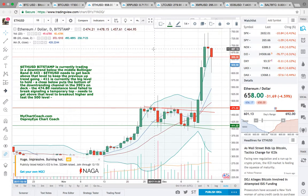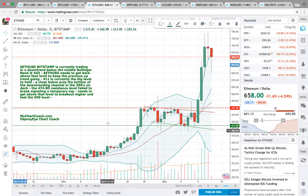Okay, let's look at ETHUSD. This is Ethereum. So this is the chart that we've been working on. This is the Bitstamp chart, and as you can see, it made a freaking monster breakout. We posted this chart showing this channel down here, and it was in a downtrending channel, and this is the daily chart, and what we were looking for was a break above resistance, and that happened on this candle right here on the 12th.